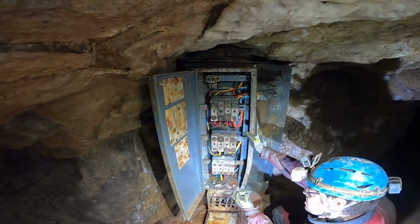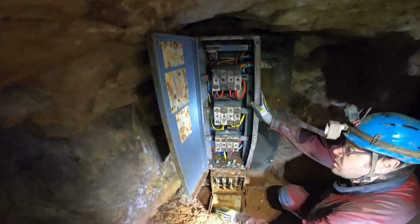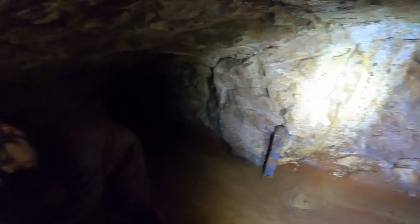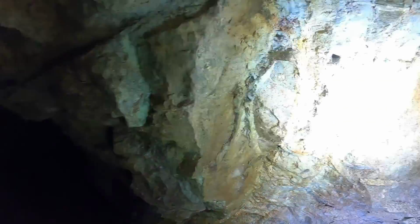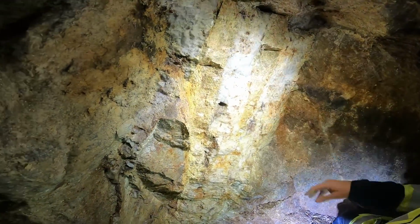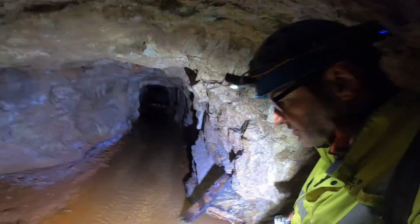Could be 60s. This electric board, fascinating that it is still there, everything. Nice. This was the main switch. I'll tell you what, that's the main switchboard. And I'm liking this. We're going to see a lot of these quartz veins all over, and in the quartz, that's where a lot of the precious elements were embedded. Can't see any in particular now.